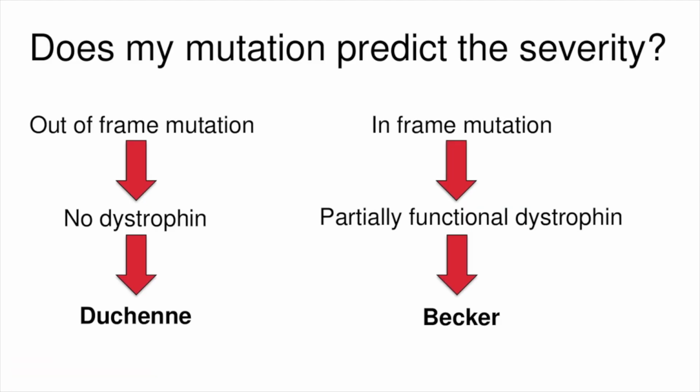So in summary here, an out-of-frame deletion will typically produce no dystrophin and cause Duchenne, which is the more severe presentation, whereas an in-frame mutation or deletion will result in some partially functional dystrophin protein, and that's why you typically get the more milder Becker presentation.